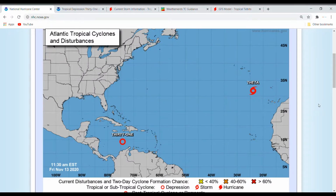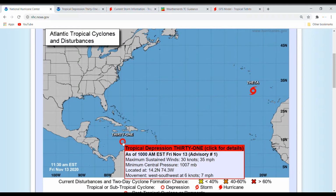Today we're going to be talking about Tropical Depression 31, which, if it forms, would be Tropical Storm Iota.